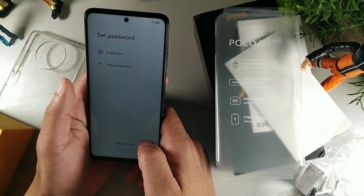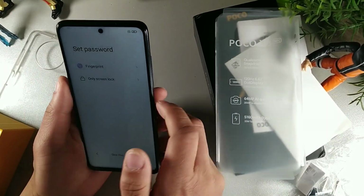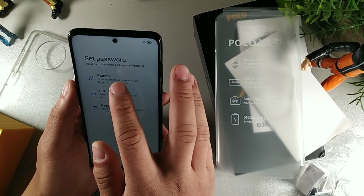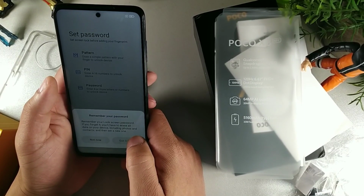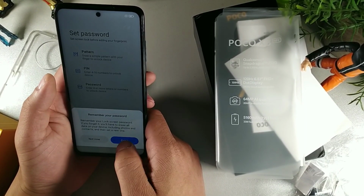feedback with the keyboard. And it says you can enter your fingerprint on the side right here. I guess we could do that real quick. And it says you could choose a pattern, password, or a PIN. But remember your lock screen password if you forget it, blah, blah, blah. So let's go ahead and enter a pattern. I like how that camera module on the back looks. It looks really cool, the shape of it and stuff like that. So we got a 64 megapixel and 8 megapixel and two 2 megapixel cameras, one for macro, one for portraits.